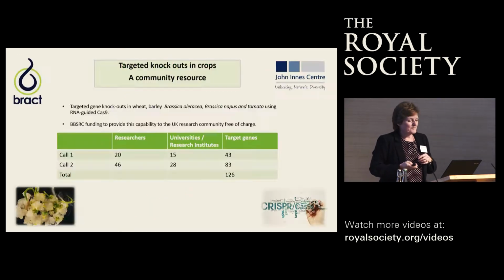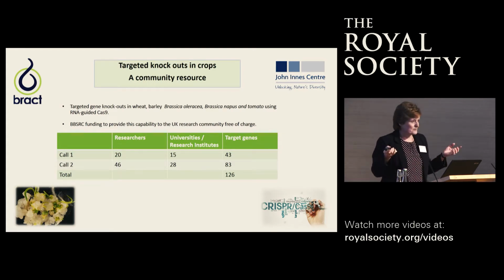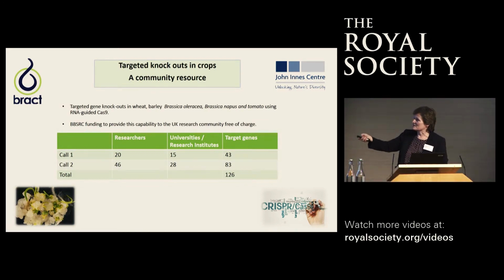So there's a huge demand for gene editing in the research community. I'm just illustrating that by showing you. One thing that we do is we offer a community resource to make targeted knockouts in crop plants, and this is funded by BBSRC. We've had a couple of calls for the research community to put in their target genes to this resource, and this just shows you the numbers that have come in.